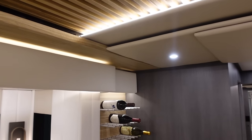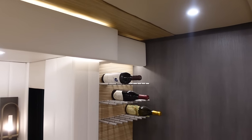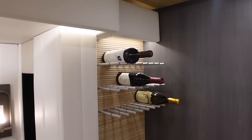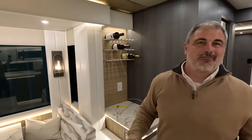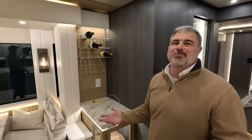Now, going down the road, I'm a little bit concerned. If the driver makes a hard right turn, do we need to be concerned? We recommend you put the wine up. We do have pieces right here, but we do recommend you please put the wine up. This is just a nice little display spot.